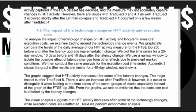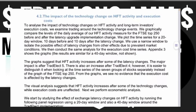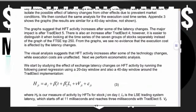We plot the time series for a 20-day window, 10 days before and 10 days after the latency change. We use a narrow window to isolate the possible effect of latency changes from other effects due to prevalent market conditions. We then conduct the same analysis for execution cost time series. It shows the graph results at a similar 40-day window. Look, you're going to have to read through this because there's going to be some figures in here.